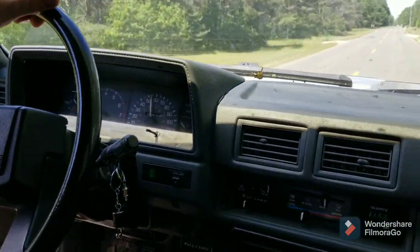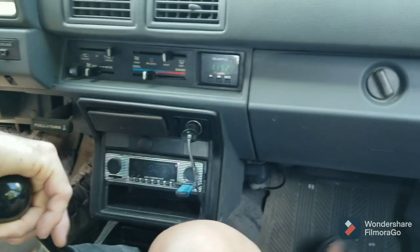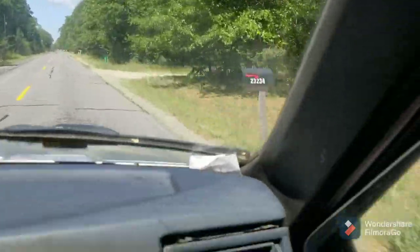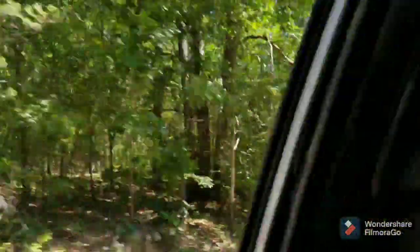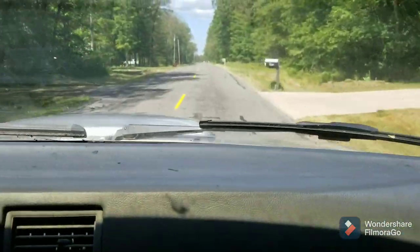We're going almost 60. Nice country road, just smooth as can be. No shakies in the shifters, no vibrations in the floors. It's a little loud, but I love the windows open, air conditioning. It's got your ball cooler vents right there. This back side window's open. Of course, the rear window's open. The seat backs and seat bottoms are out, so the back lays down for more storage. Just makes so much sense to be that way.